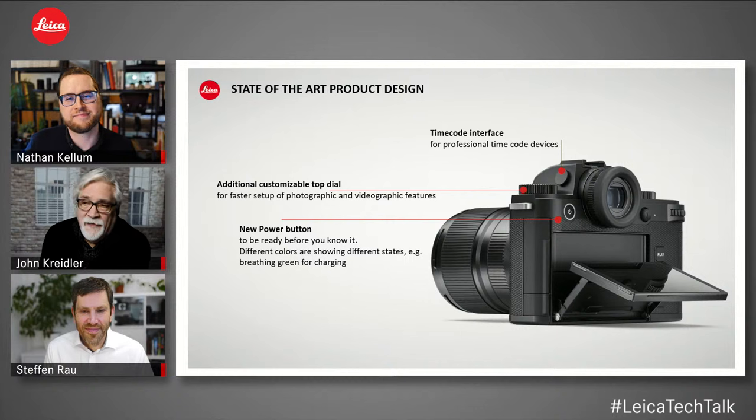Same with the tilt screen. I enjoy it so much with the Q3, but this has such a solid feel to it. That's a little different than the Q3. And it's also centered on the EVF, which is really nice. And if you're a person that likes to have the camera switch automatically from EVF to LCD, when that screen is out, the camera basically turns off or disables the EVF.